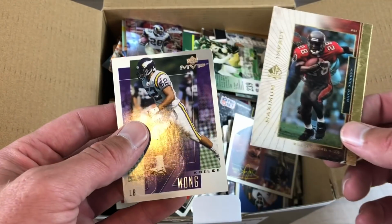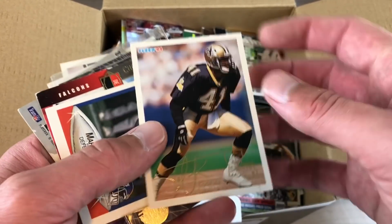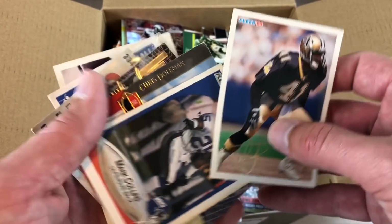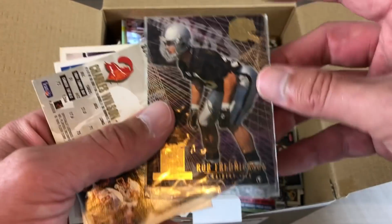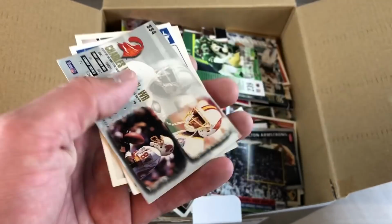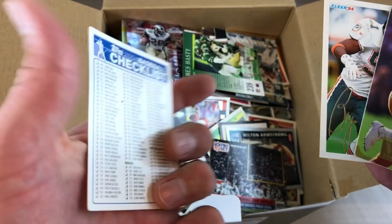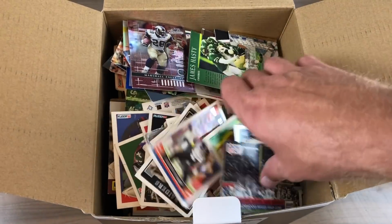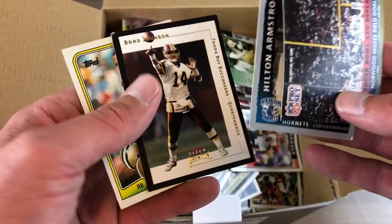There's work done. Kaylee Wong. Just hoping to find some more baseball in here. It'll probably be this from the same sets. 90 Fleer. Used to like these inserts. Rob Fredrickson. We got a baseball checklist from 2004 Topps. Yeah, maybe we'll come across the Alex Gordon Topps error card. One of the variations of that. That'd be pretty freaking awesome.